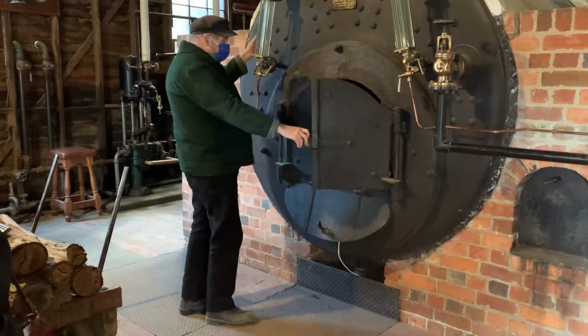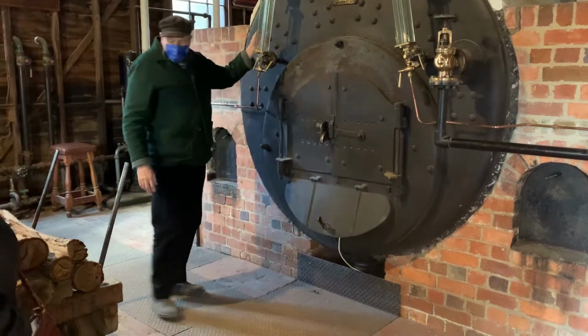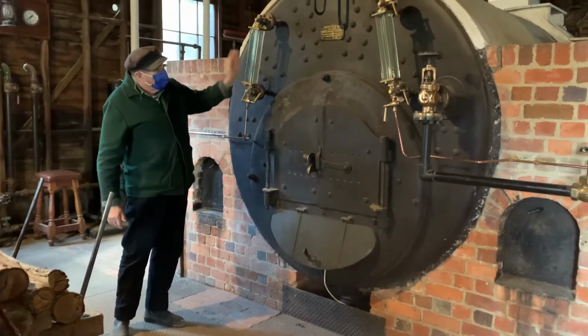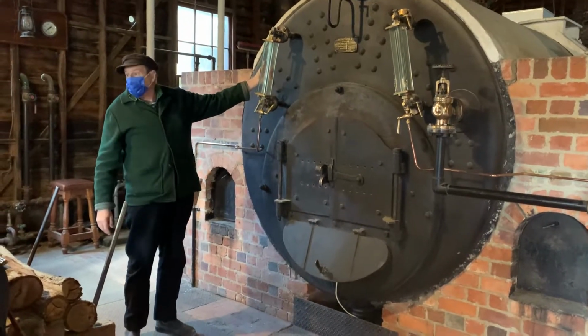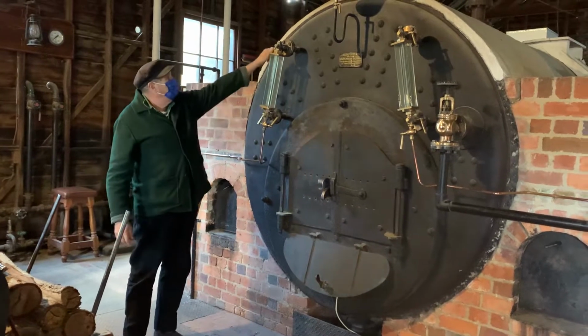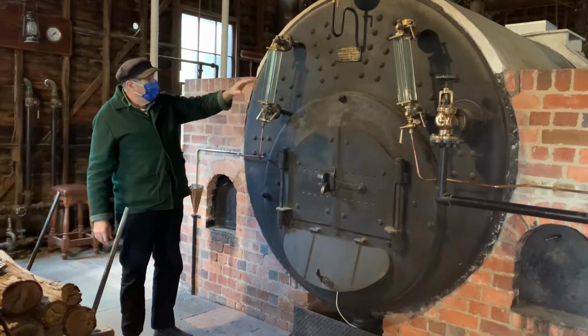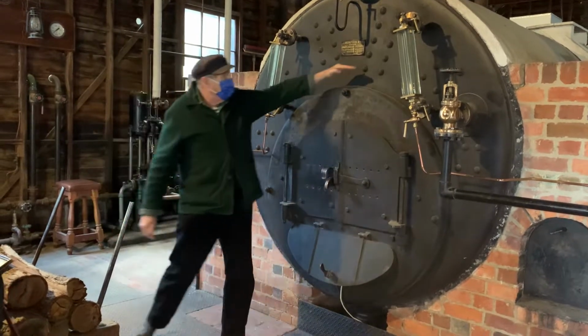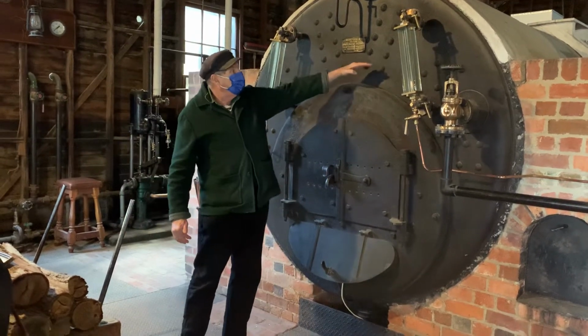On the front of the boiler we've got water gauges. If there was water in there you'd see the water level. There's 2 of them, so in case one of the glasses breaks, you can turn the stopcocks off and replace the glass, and you've still got another one there if this one breaks. The water level is generally around about that level.